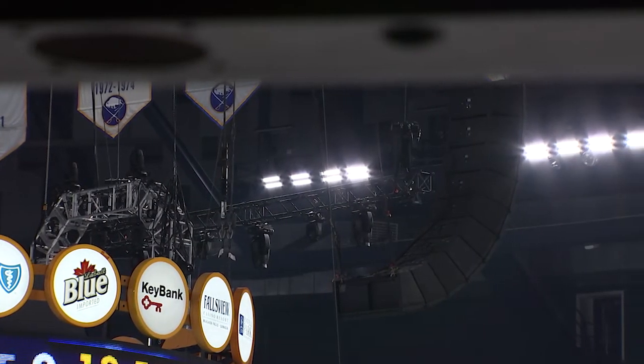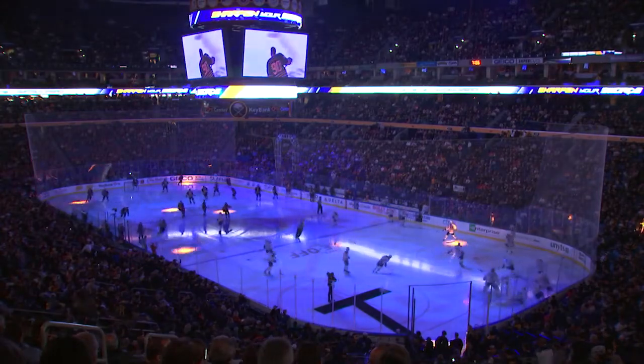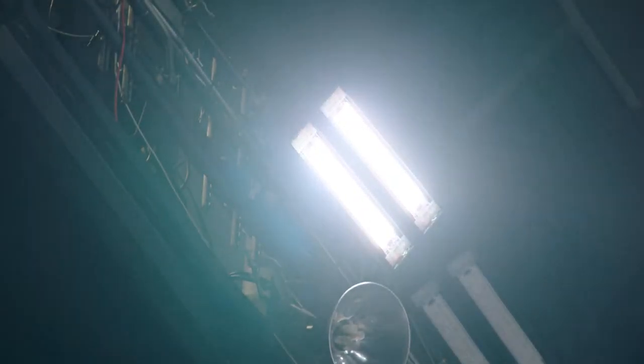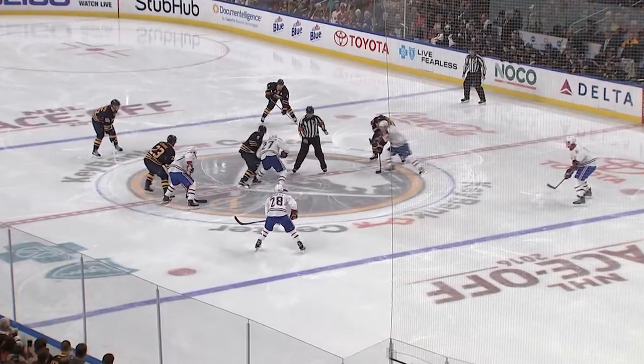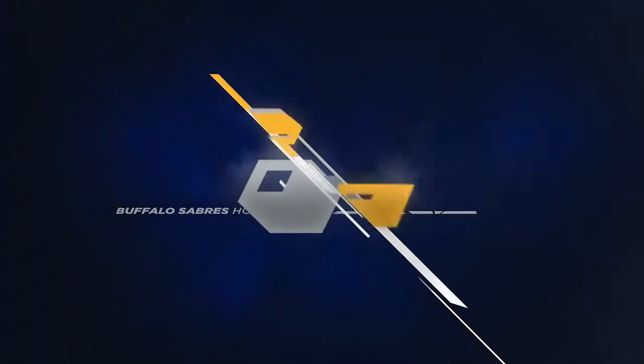Well, we're able to do intermission opens as well now instead of just pre-game ceremonies. So instead of turning the lights on a little bit early, we can really create that impactful moment when the players hit the ice, the lights go right on. I really think fans will walk away from the game thinking, wow, the level of brightness in the building was so much different and so much better than it used to be, and it really enhances the experience for everyone.